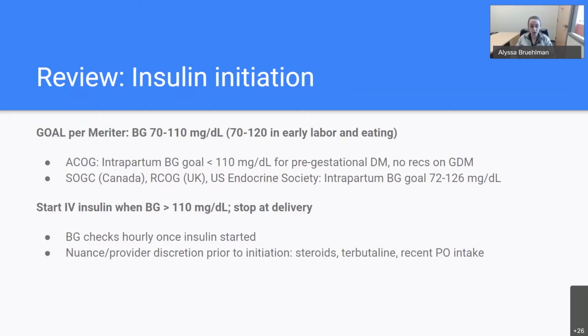But generally, we're starting IV insulin when a blood sugar is greater than 110 and a patient is not eating, and stopping it at delivery. We know that blood sugar should be checked hourly once the insulin drip is started, and that again is all driven by a nursing protocol, which we'll talk about in a second. And there can be some nuance and provider discretion surrounding insulin initiation. If a patient has received steroids, most likely they will continue to be hyperglycemic, but just know that that's something that could be elevating their blood sugar.